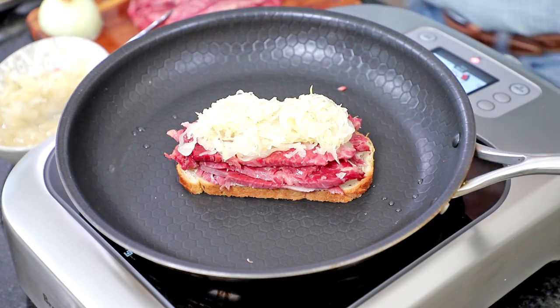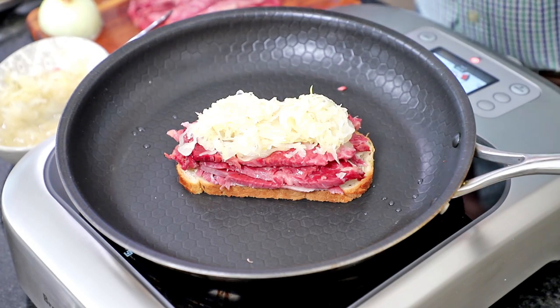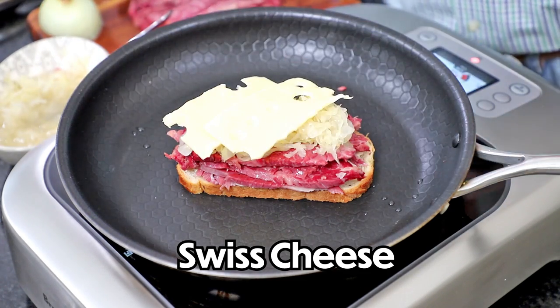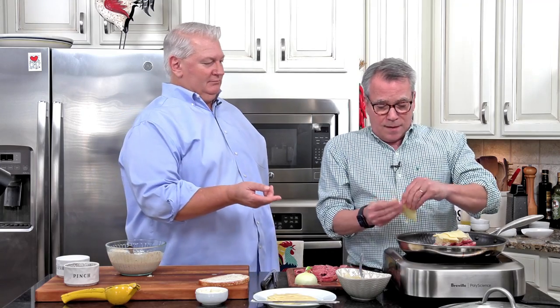Oh, you got your cheese. A couple of slices of cheese. A little Swiss is what you normally use for the Reuben. Swiss is very common. You may have to cut it like we did to get it all to fit on there. But there you go.